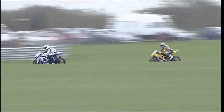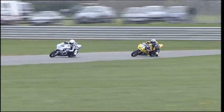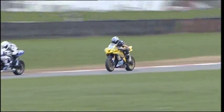He's moved up into the lead of the race now, past Daniel Freer. And what will Daniel Freer have to say about that as they go onto the start-finish straight? Freer will tuck into the slipstream now of Richard McNeil, and they're going to be side by side as they head down into turn 1.